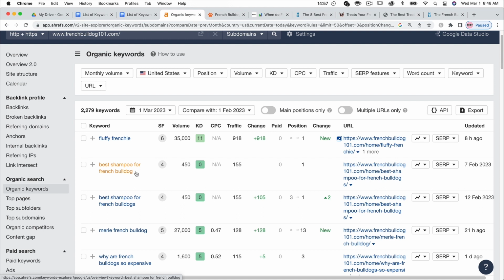So Fluffy Frenchie, that's a really popular keyword that this website's ranking for: the best shampoo for French Bulldogs. Very low keyword difficulty score there, and that is definitely one we want to list. We can list the 5 best shampoos, and we can make affiliate dollars very easily with this. So that's a great keyword. We want to add that to our list.